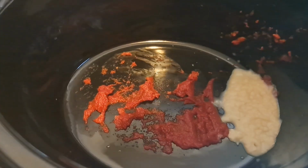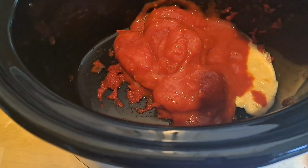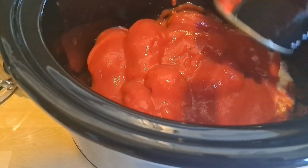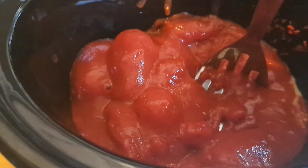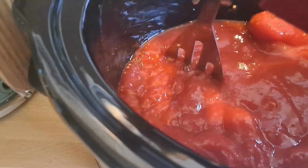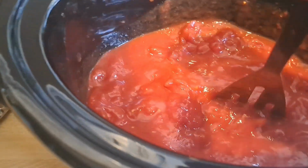Okay, I've chucked a bit of garlic in there. I'm going to throw in my tins of tomatoes. These are plum tomatoes because I just find that they're not as watered down as chopped tomatoes, and I'm just going to use my masher just to get them broken down a little bit. I'm going to rinse out the tins as well, don't forget to do that, to add a little bit of extra moisture and sauce to whatever you're making.